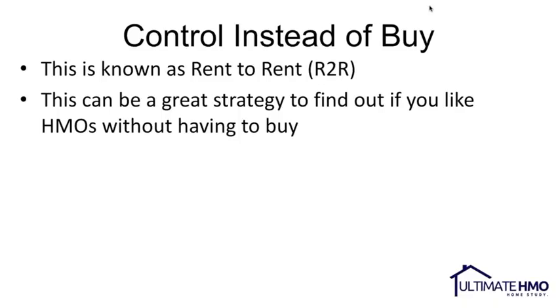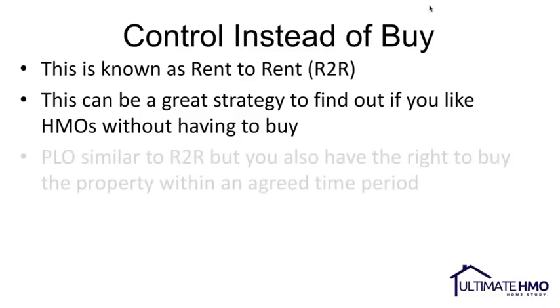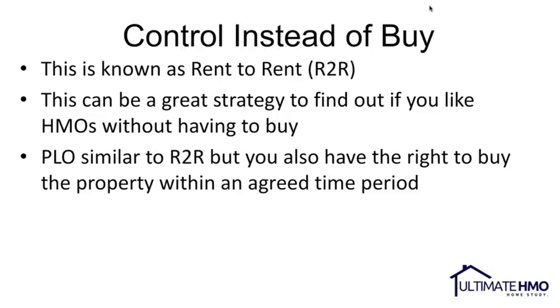And this can be a great strategy to find out if you like HMOs without having to buy. I mean, imagine you understand about the strategy, you educate yourself, you then go and buy an HMO, spend that time and money doing it, and then realize, oh, I don't like HMOs. Well, you don't have to do that. Instead of buying, you could do rent to rent first. Make sure you like it, make some good money, then you can go and buy one.